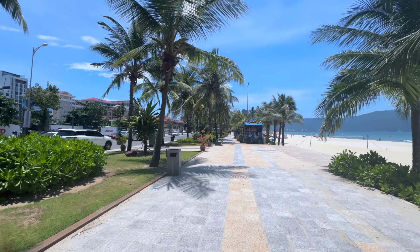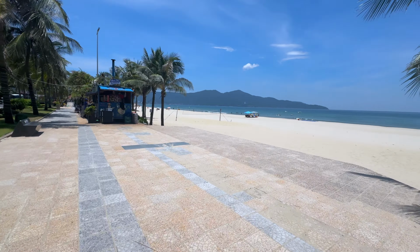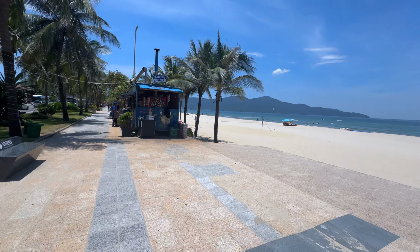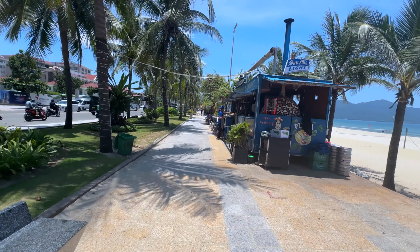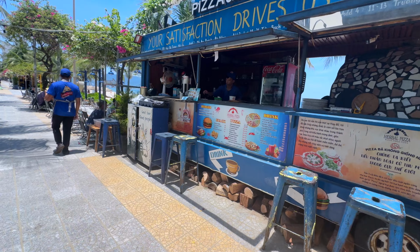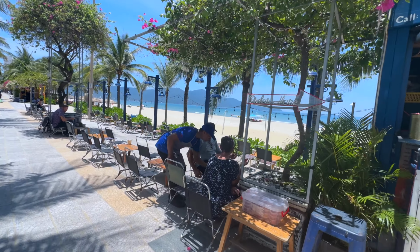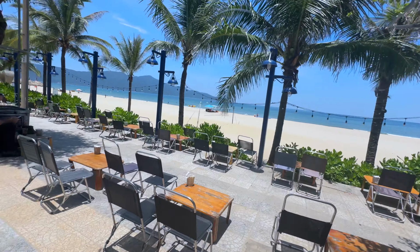Now, I'm new to Vietnam, so I don't know the area at all. So the beach is new to me, as is everything else new to me, including the currency. Probably a billionaire over here because of the currency. Wow, that looks nice.